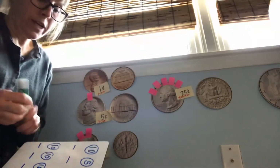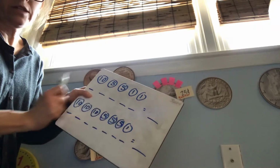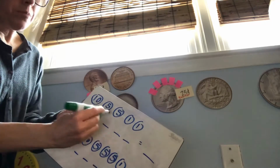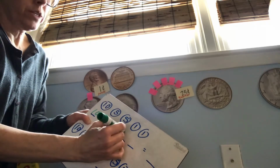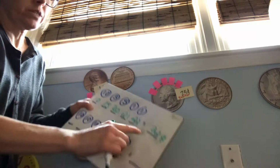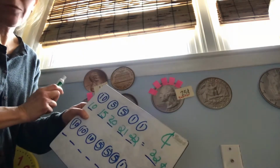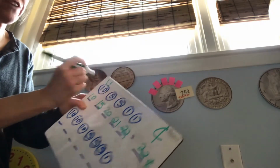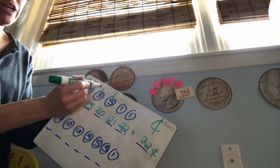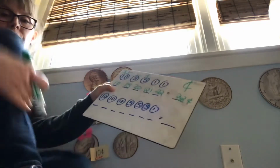So let's review counting from yesterday. When you have money, you put it in order from greatest to least, and then you can start to count. So this is 10 plus 5 is 15, plus 5 is 20, plus 1 is 21, plus 1 is 22. So this is 22, and remember your cent sign. The cent sign is a C with a line through it, okay? And if you want to do the barbershop with the fives, finding the fives, there's 2 fives in a dime, 1 in a nickel, 1 in a nickel. So if you cut it, 5, 10, 15, 20, 21, 22. So again, 22 cents.